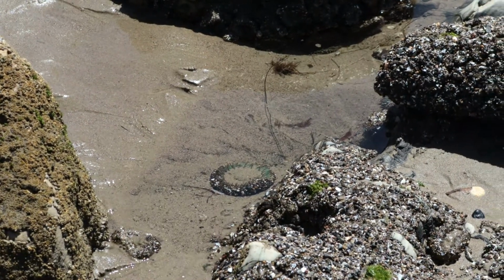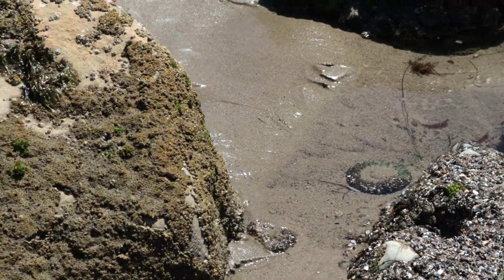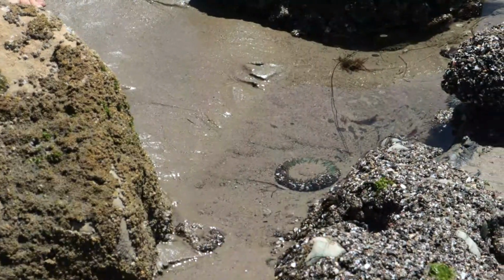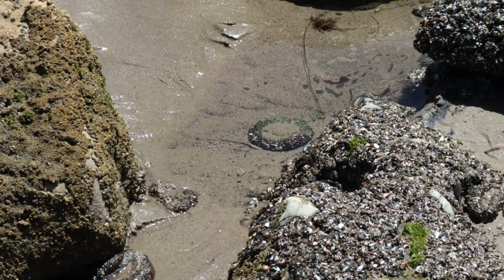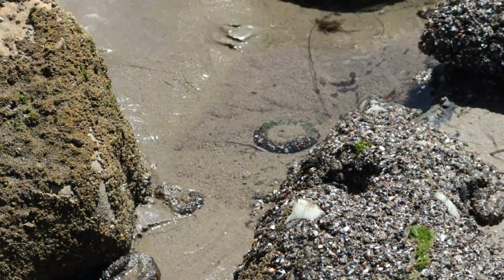So, anemones eat things like small crabs and plankton. So plankton is anything that can't swim against the current. And usually that's really, really tiny microscopic plants and animals. So the anemone uses their stinging arms, their stinging tentacles, to grab their food.